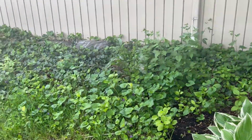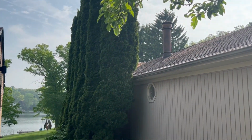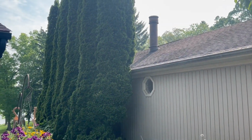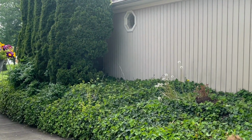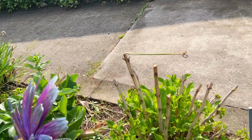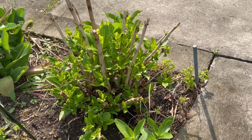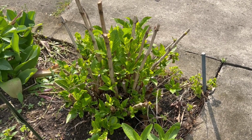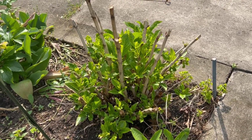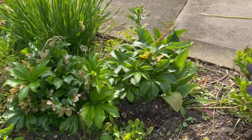This is my ivy patch, and of course the emerald green. I used to think they were the green giants, but as I do some research, I think they're more of the emerald. This hydrangea I bought, and I've since learned that if you buy them around Easter, those are hothouse grown and they don't produce any blooms. So it may be going someday.